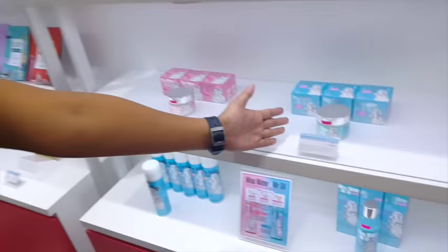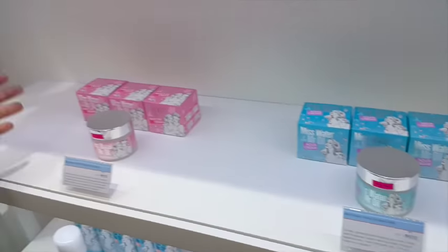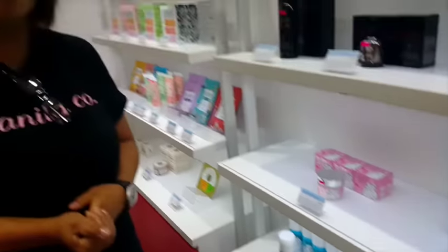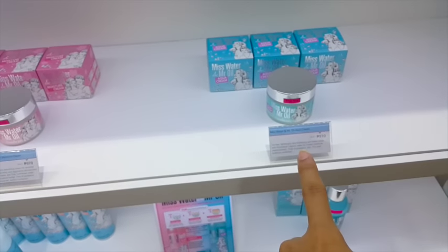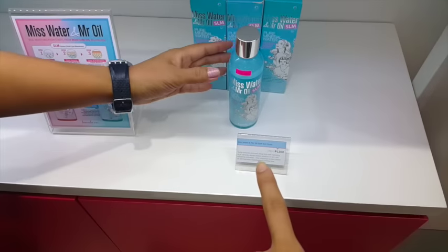Okay, so refreshing and cooling. Like for this one, we have it for oily combination skin. And we have that for normal and dry skin. Ito pwede ba siyang for makeup setting spray na din? Pwede rin po. Oh, amazing. How much yung ganyan? Ito, $9.70. And then, ito is $9.70 din. Ito, $1.2. This one is toner.